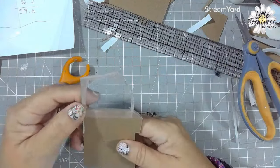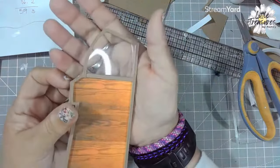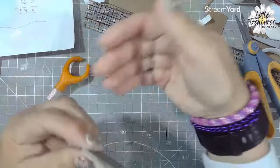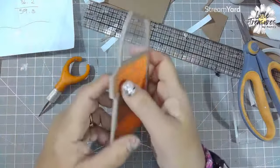Ta-da! Like I said, the tape got over here, but unless you're actually looking at it, you can't really see it. It's gonna be all dark inside. So there's the first one.